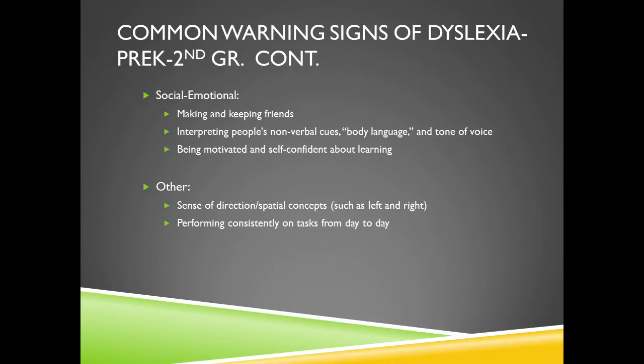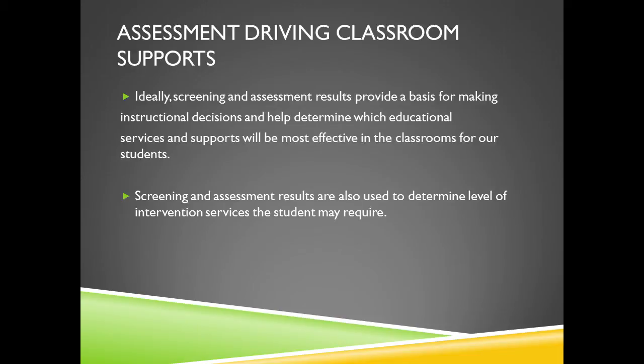Some other warning signs that might be an indicator of dyslexia include a sense of direction and spatial concepts such as left to right, performing consistently on tasks from day to day. So please be mindful that all of the signs I just reviewed are evident for 6 months or more. Moving on to assessment driving classroom supports.